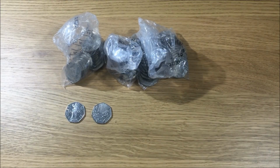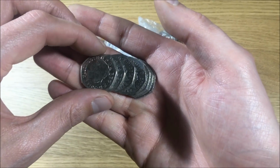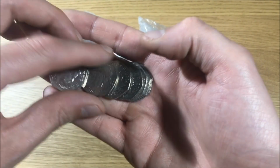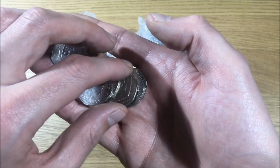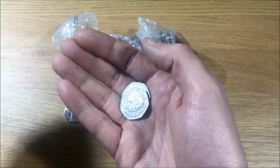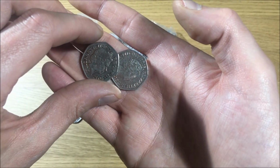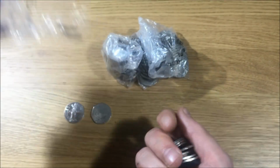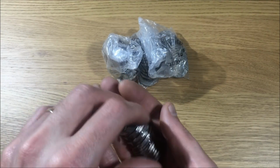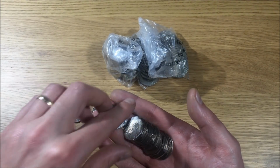So let's have a look for the key dates here, which is 2009, 2010, 2011, and 2016. So we've got 14, an 8, a 12. Those can go over there now. 2015 and 2012 again. Get on to the second bag. So, now that I've explained what I'm looking for again, I should be able to get through these a little bit quicker.